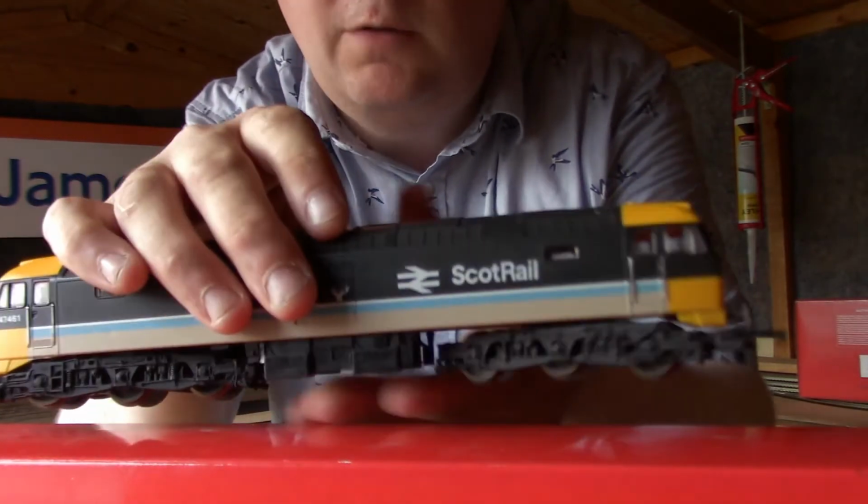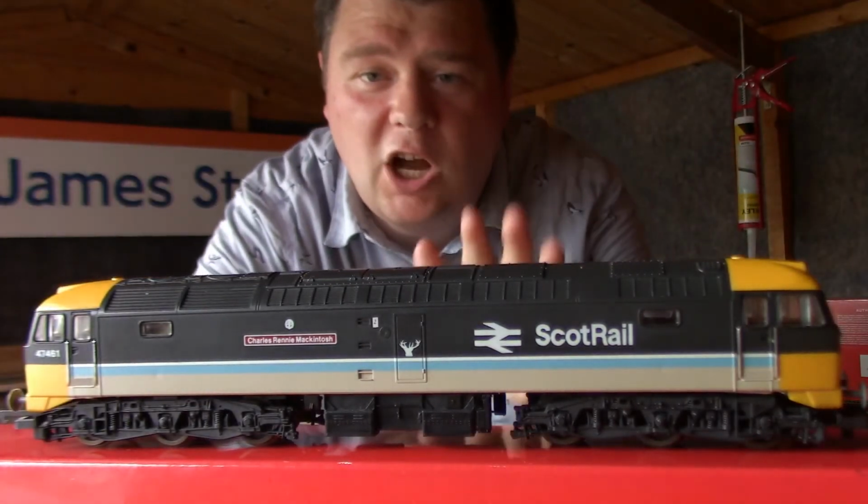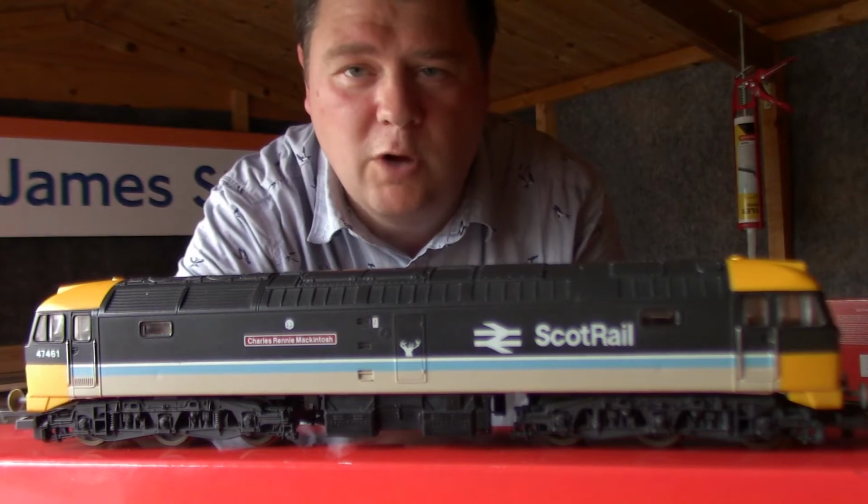Now this model that I've got first is actually a LIMA Class 47. Now when I saw this model I thought I have to have it because since I'm setting my layout in the Devon area in the late 80s, there have been some ScotRail Class 47s showing up at Exeter and St David's. And there was a picture on Flickr I saw of this exact model that I've got here at St David's in about 1988. So the model I've got here is a LIMA Class 47 47461 Charles Rennie Mackintosh, and it does look like a good model indeed.